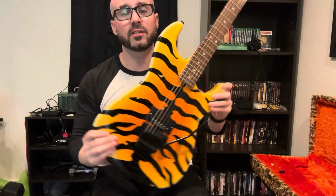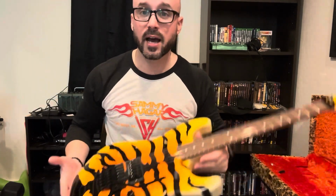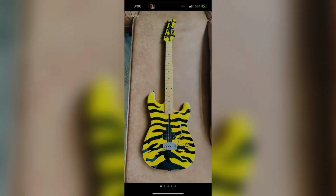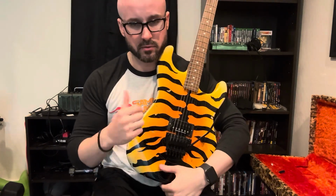So now we're going to touch on the ESP M1 Tiger, which is their custom shop version. So that would be top of the line, real deal as far as the ESP world is concerned. That would be the cream of the crop Tiger guitar that they happen to put out. So it was called the ESP M1 Tiger. Again, it was the custom shop version, which means it would have been made over in Japan, where that company headquarters actually is. Still maple body, maple neck.